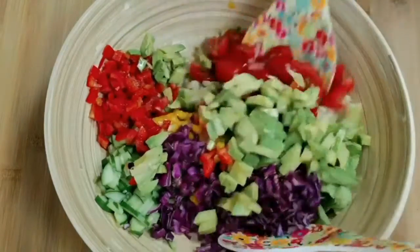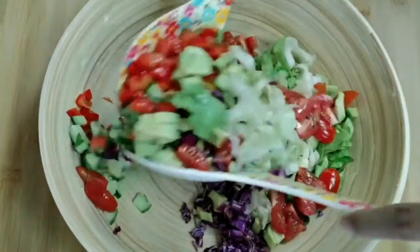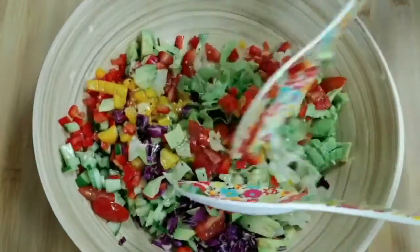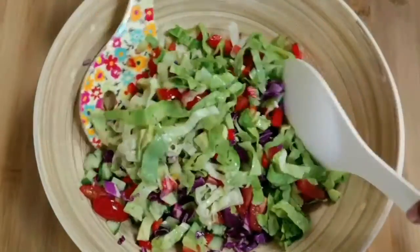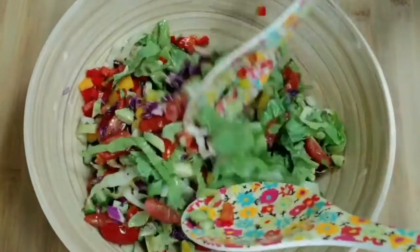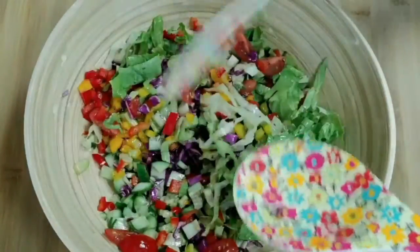Salad is an excellent food if you want to reduce weight. It helps to reduce your craving from other foods and thus helps in controlling your weight gain. Also helps in digestion and bowel movements.